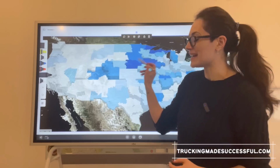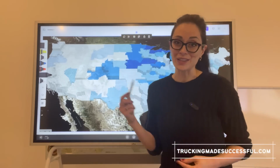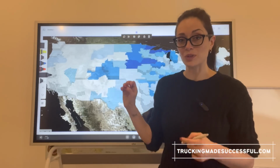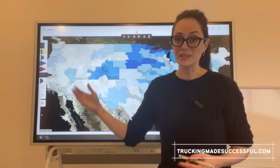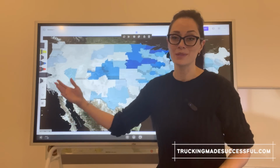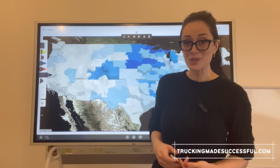Since it measures tender rejection rates, we can look into the future a couple of days. Why? Because the contract freight that gets rejected might only trickle down to the spot market in 3 to 5 days from now, sometimes a week. So we are kind of looking into the future here.